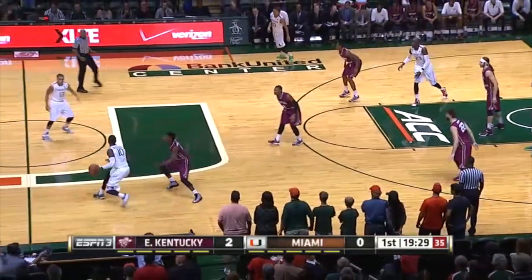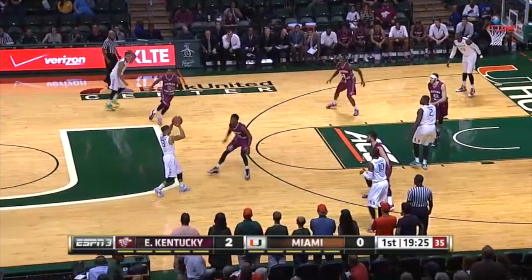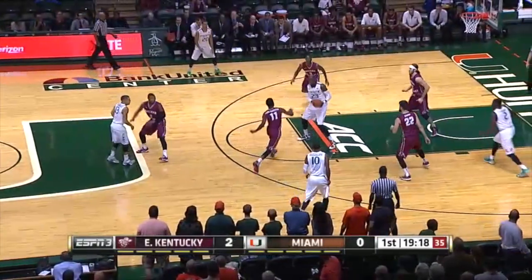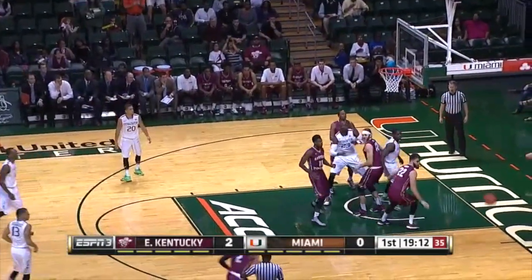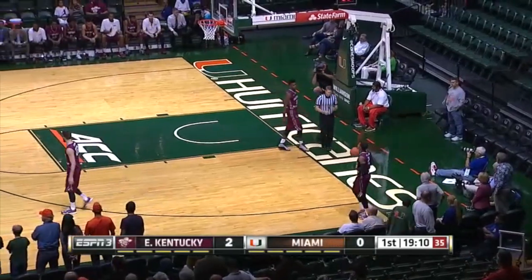EKU coming out with a little zone pressure. This team is so good defensively in terms of making teams scramble. We're going to talk a little bit about it later on in the game, but they turn over teams at such a rapid pace that teams have to adjust. Back out to A-Rod. Rodriguez fires from downtown, just off the mark, and that will be Eastern Kentucky basketball.